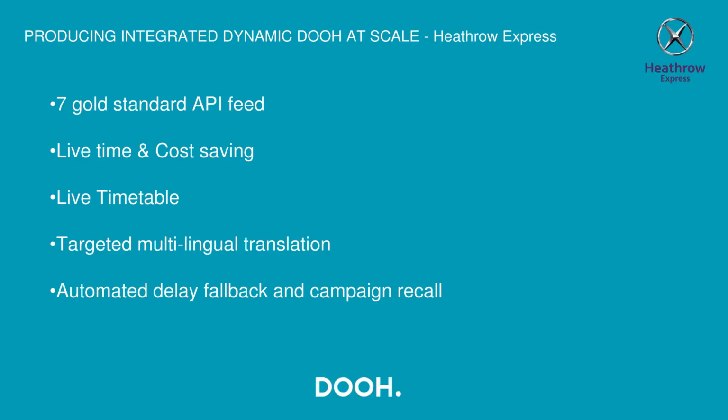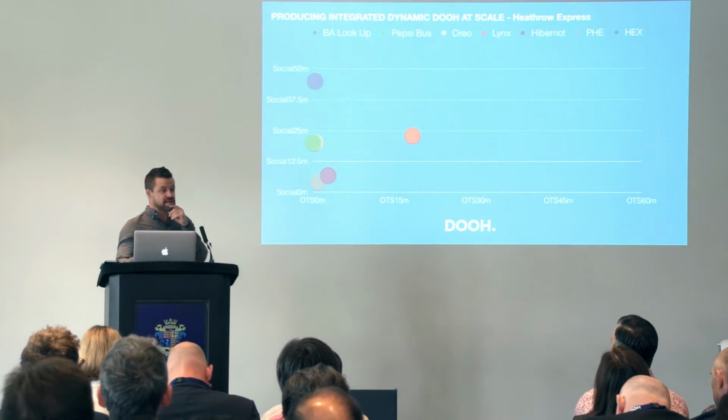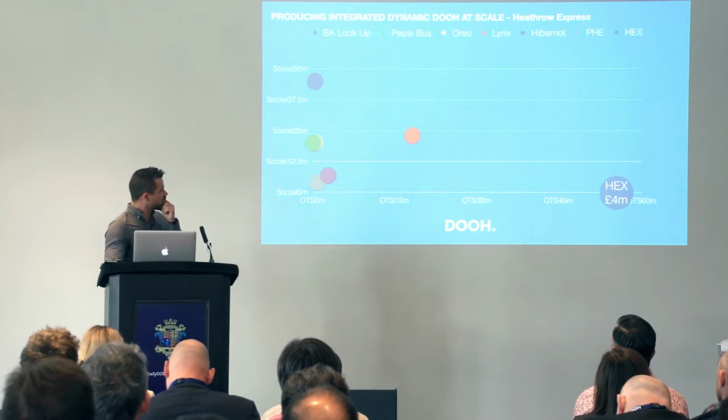It's got automated delay fallback and records the campaign. So if there is a digital ticket that's raised by the client because they've got delays and the timetable is incorrect or something's going wrong, the campaign automatically goes to fallback and gets recorded. I suppose the reason why I wanted to share this with you today is because we've recently had the sales statistics out. It's been going for 9 months.